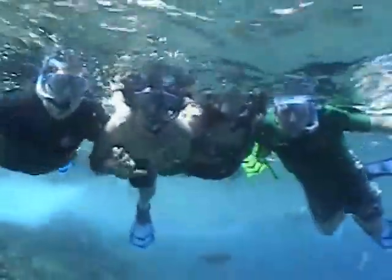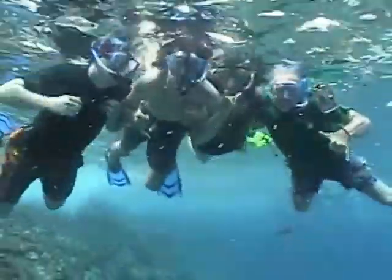Now here at Molokini Crater, above the surface of the water is a bird sanctuary, home of the Iwa, otherwise known as the greater frigate bird, with a giant wingspan of about 5 or 6 feet.